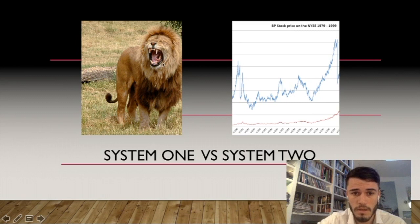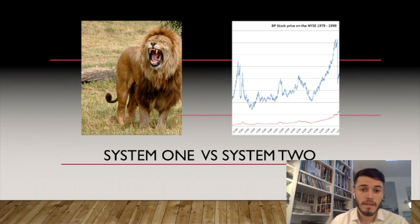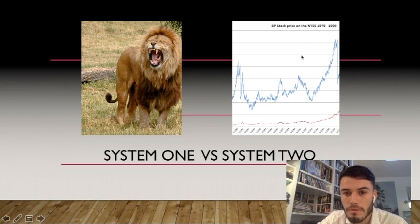If you see this image on the left here, which system will fare better? The one that's good at analyzing logically, or the one that just runs, you know? So yeah, it's system two. Sorry, system one would be better in this case if you just saw the lion, but it's system two that would do better after seeing a correction of like 50% or so, as you can see on the very right of that chart. You don't want your animal response to respond to that.